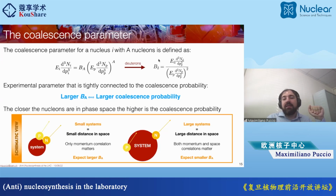In this case you see the B2 for deuterons on the right, and the full formula on the left. I want to draw your attention to the main feature of this parameter: the larger the parameter, the larger the coalescence probability. So the more protons we have, the more nuclei we get starting from the same population of nucleons.